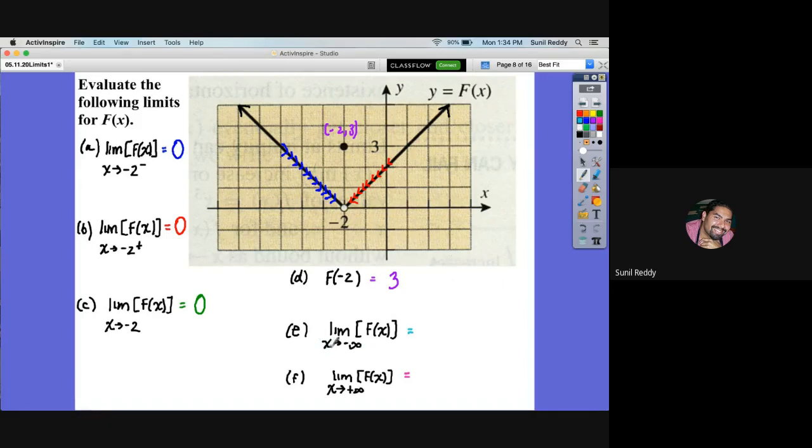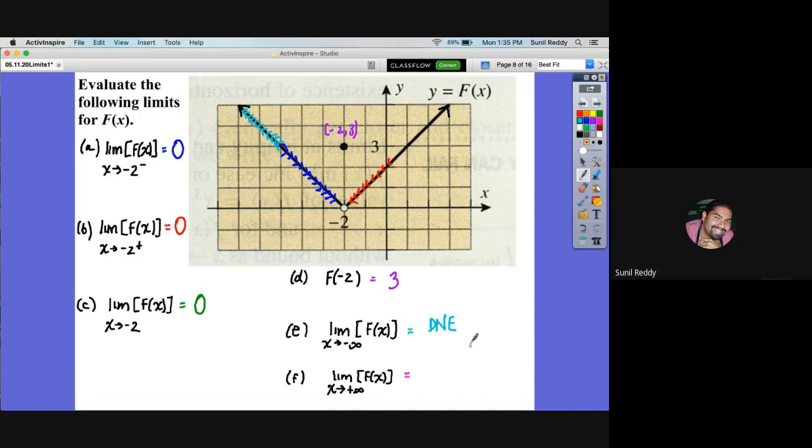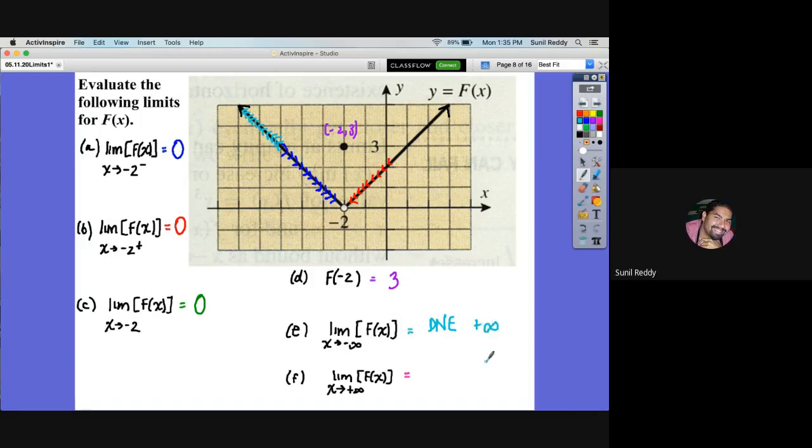Someone else, for E, the limit as x approaches negative infinity, so we're going smaller and smaller for x values, going to the left forever. What is my answer there? Don't be shy. Limit doesn't exist. Negative infinity. So the limit doesn't exist is correct. It's not negative infinity, though, because our y values are going up. Oh, yeah, positive. Right. So the reason would be we're increasing without bound.